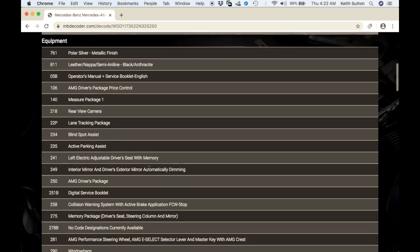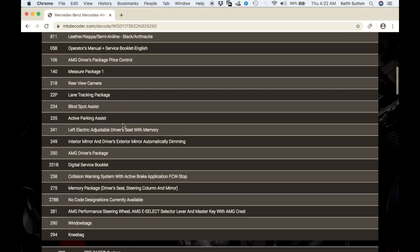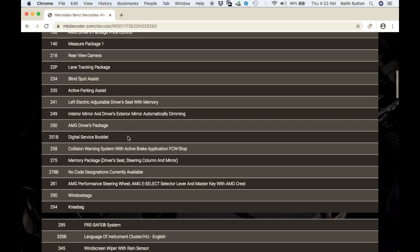It also goes into the equipment: polar silver metallic finish, all of the interior leather. Comes with the operator's manual, package price control, rear view camera, lane tracking package, blind spot assist, active parking assist, left electric adjustable driver's seat with memory, interior mirror.